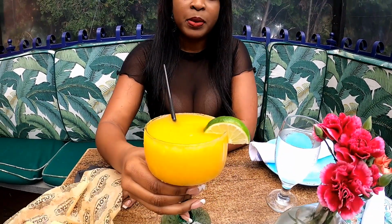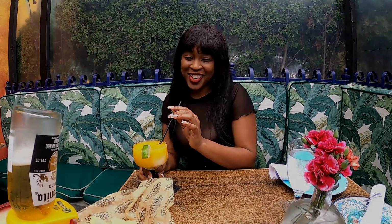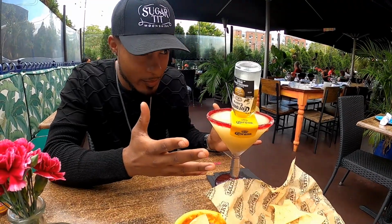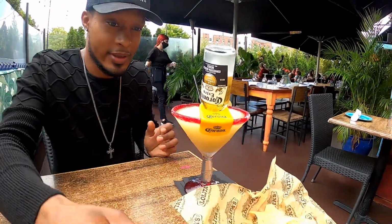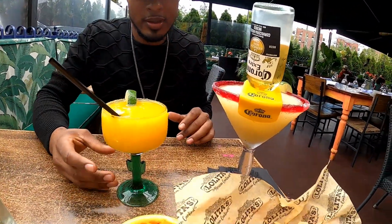What kind of margarita is that? Just mango? That's the name, mango? With Patron and sugar on the rim. And it's really good. You want to try it? Okay. This is probably the biggest margarita I've ever seen. You can't really tell, but it's huge. Let's take a look at this drink. Baby drink and mama drink.